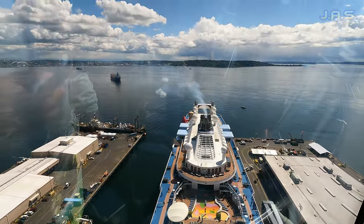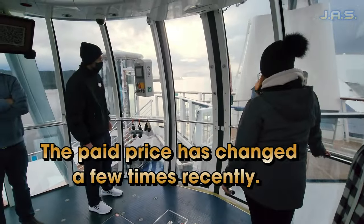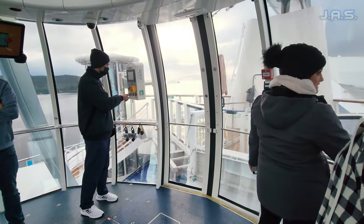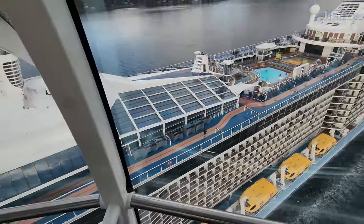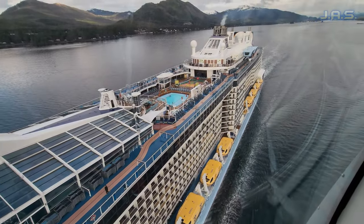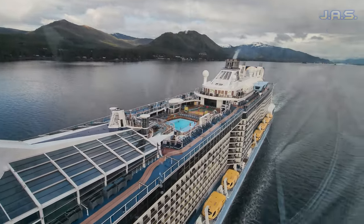Now for the paid version, again, this is going to vary. When I was in Alaska at the time, I think the paid version was $29 for sea days, and if you were going over the glaciers or whatever, it was like $39. Now I'm hearing reports that it's close to $50 for sea days. Again, it just depends on the cruise ship. On Odyssey, I can't remember. I just remember we did it at nighttime, as you're seeing in this video.